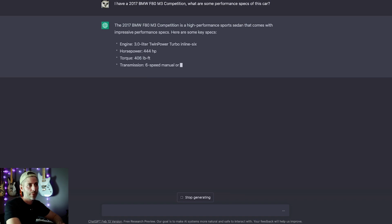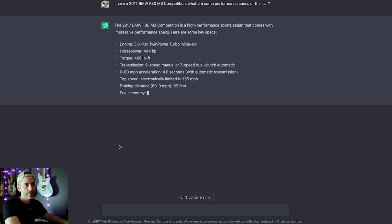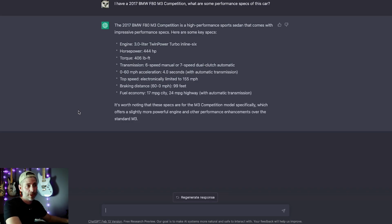So it knows the horsepower is 444 for the competition, which is right. And then it goes on to give a bunch of other performance specs. It's pretty cool. It's worth noting these specs are for the competition model specifically, which offers a slightly more powerful engine and other performance enhancements over the standard M3.